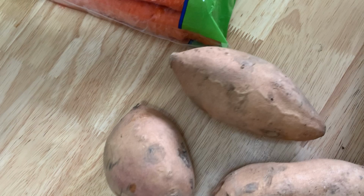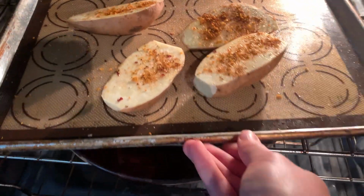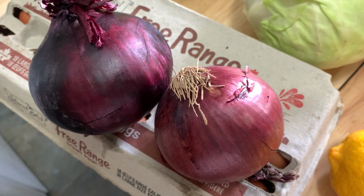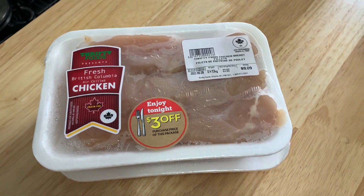I also grabbed a few sweet potatoes and yams. I want to get in the habit of baking potatoes and sweet potatoes and just having them baked and in the fridge and ready for me. I got a couple red onions as well because I'm going to make some pickled red onions. And I also got some chicken tenders because these were on sale.